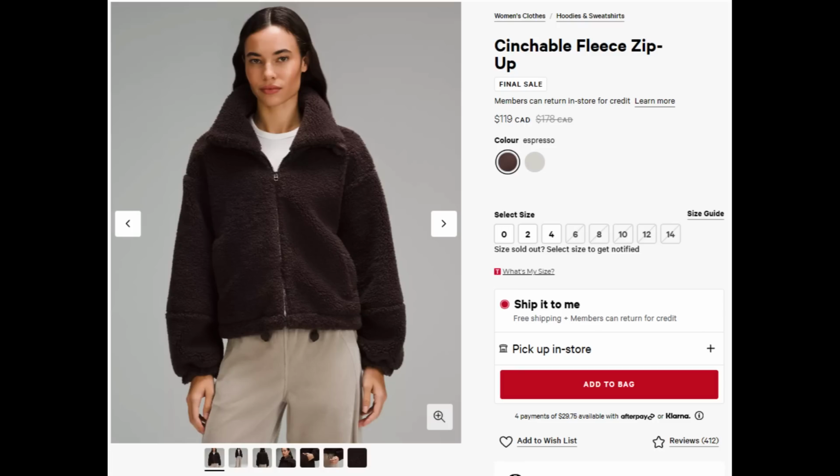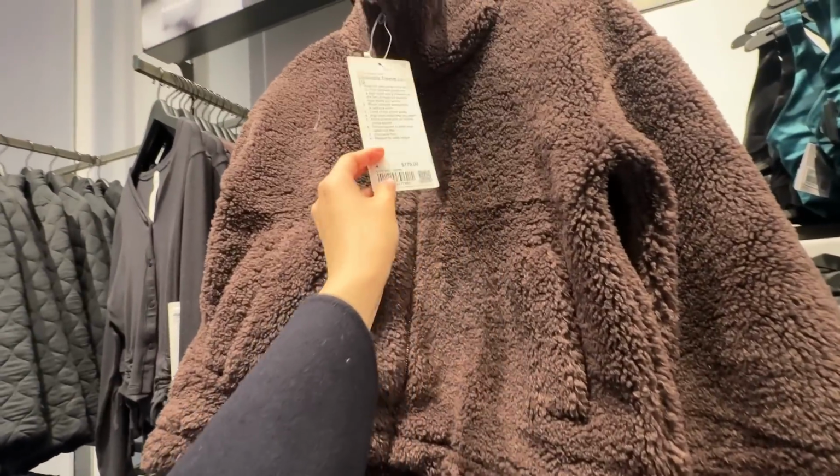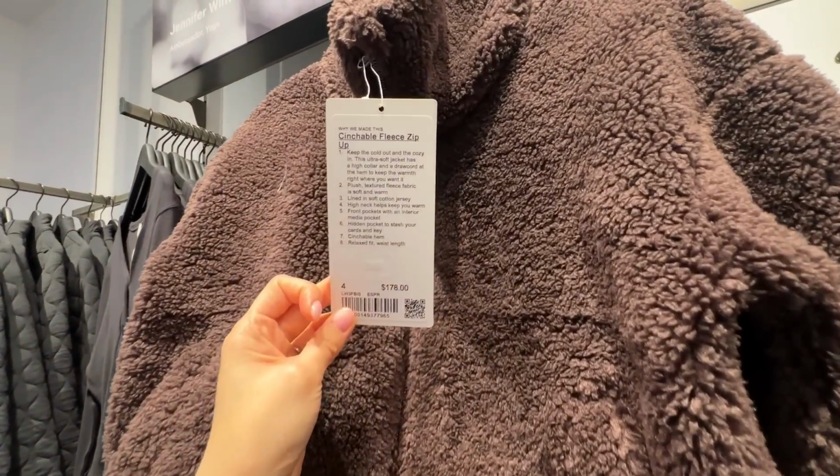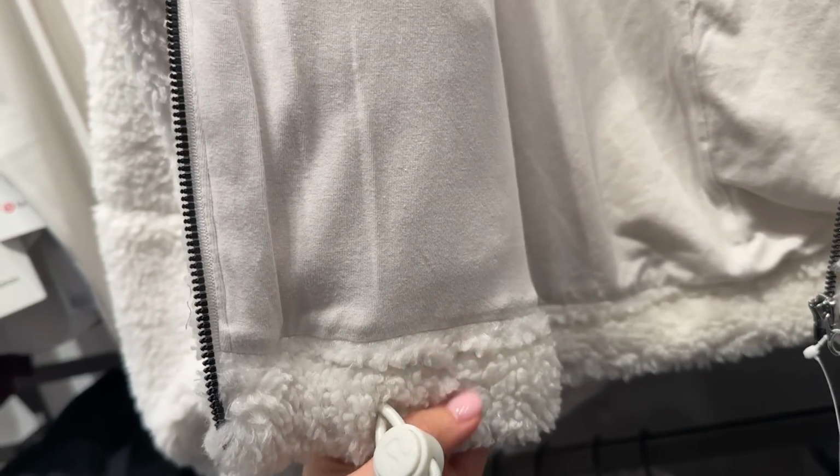Personally, I would never buy fleece, anything, because it's usually polyester. And then they get matted and they look really bad after a few washes. And as suspected, the body is 100% polyester, but the lining is cotton and elastane. I will say the lining looks quite good.